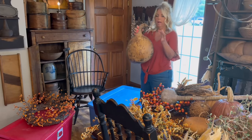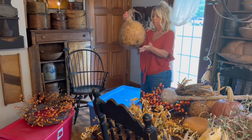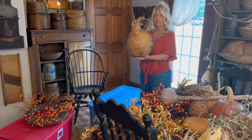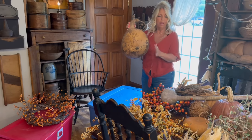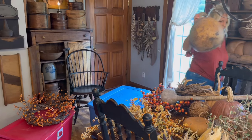And it's the craziest thing. I got home and I fixed my stem, and when I set it in my bowl, it looks like a duck. I swear this thing looks just like a duck. But anyway, I'll show you in a little bit. I've got the perfect place. I'm going to use this.